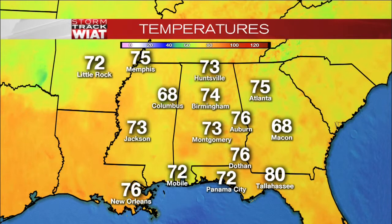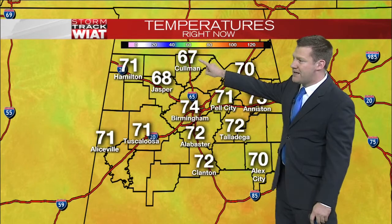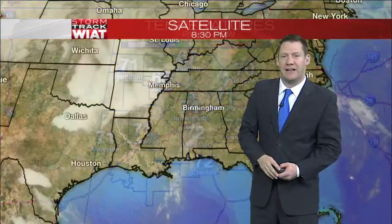74 degrees in Birmingham at this hour, but 75 in Memphis, 72 along the coast. We will be cooling down a little bit later this week, but for right now, the heat is in place. 74 Birmingham, 67 Coleman, 70 in Gadsden, 73 in Anniston, and 71 degrees in Tuscaloosa.